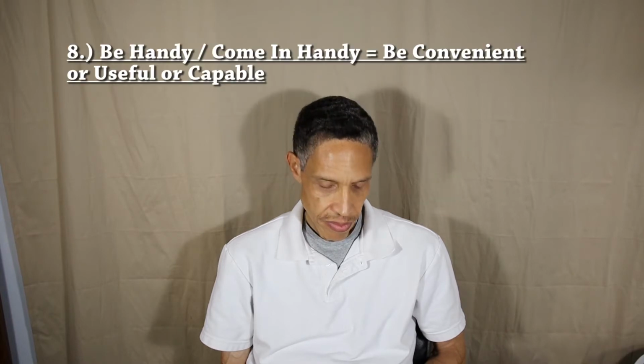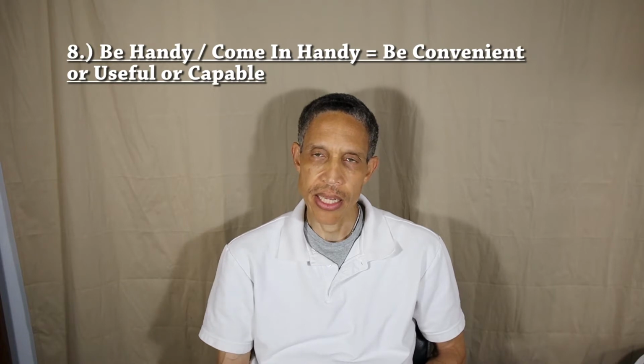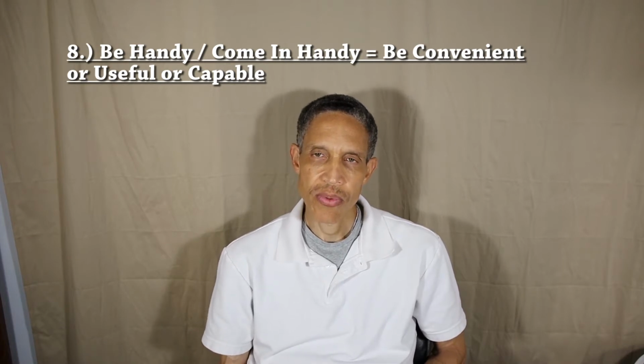The eighth expression is handy. To be handy or to come in handy. And this means to be convenient or to be useful for something.